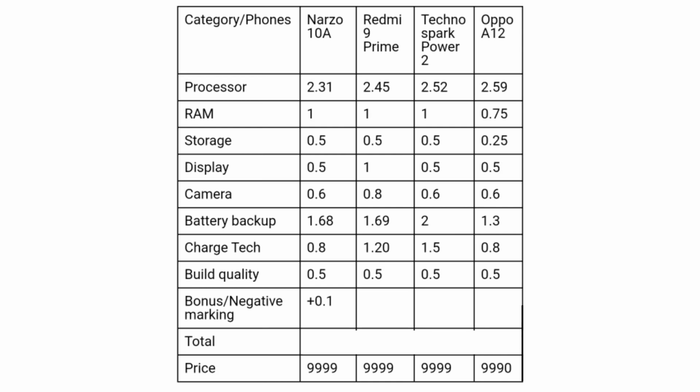On the storage department, Narzo 10A, Redmi 9 Prime and Technospark Power 2 get 0.5 points with their 64 gigs of storage, while Oppo A12 gets 0.25 with its 32 gigs of storage. Display is very important in smartphones as that's what you are going to be using the most. Narzo 10A, Technospark Power 2 and Oppo A12 have HD plus resolution displays and get 0.5 points, while Redmi 9 Prime gets 1 whole point with its FHD plus display.